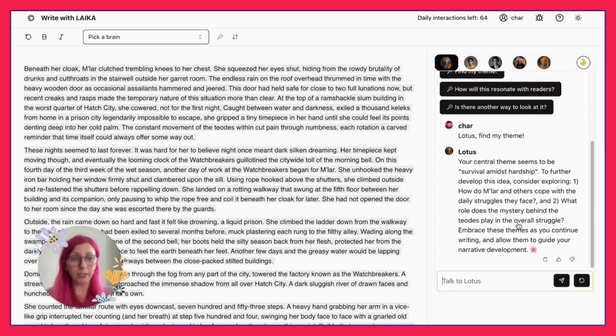And to further develop this idea, maybe we should consider exploring how Malara and others cope with the daily struggles they face. And what role does the mystery behind the Teodes play in the overall struggle? So the Teodes are, in my fantasy book, the kind of crystallized time. So this is a whole concept from my book that Lotus is bringing in and playing with already. So perfect, Lotus. And exactly, we should be thinking about the mystery that the Teodes play in this struggle. So those are two nice little pointers to send me in the right direction with what I want to do next in terms of bringing more stuff and more ideas into the text.